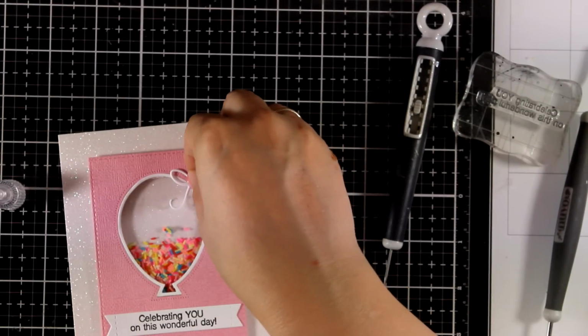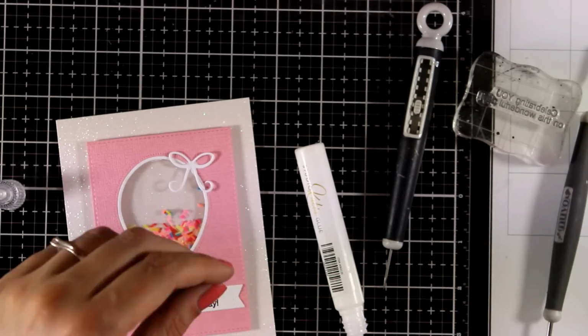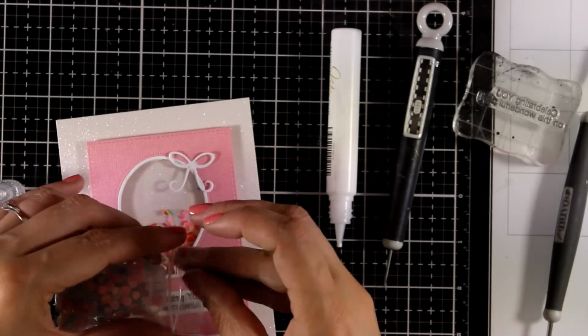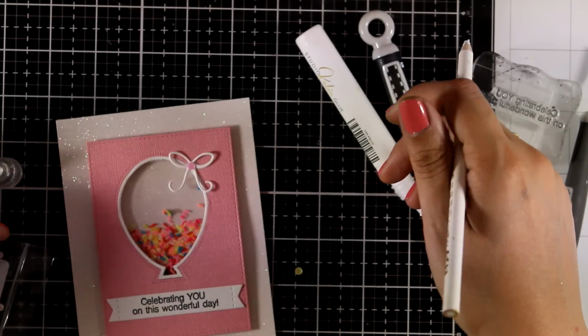Instead, I'm going to place it on a different area just because I think it's cute there. But you can go ahead and stick it anywhere you like. I really like this bow, and I think I can use it in many cards. It's really cute and tiny. Now at the center of the bow, I'm going to add one of those confetti, the pastel ones.